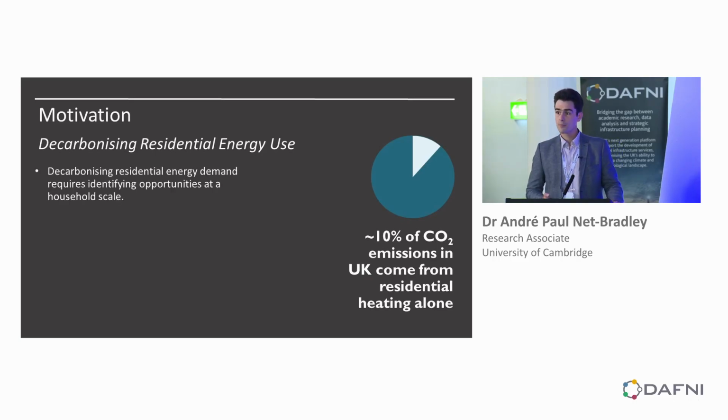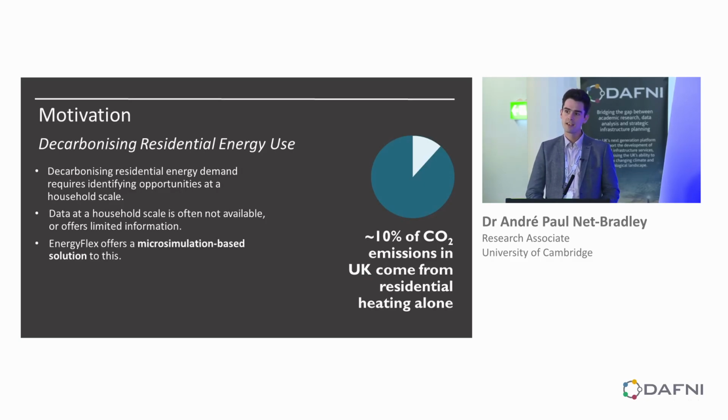And the issue is that coming up with solutions to effectively decarbonize that chunk of the pie, to improve the energy efficiency and reduce the carbon emissions of heating in homes, requires household by household solutions, a case by case basis. But the household level data that we have, either we don't have it, or when we do have it, it's often not detailed enough. And so our idea with EnergyFlex was a microsimulation based solution to that problem, essentially the ability to generate synthetic households for a local authority to identify possible solutions.